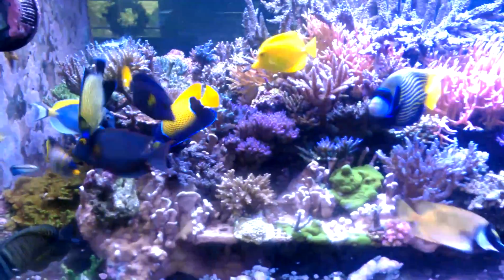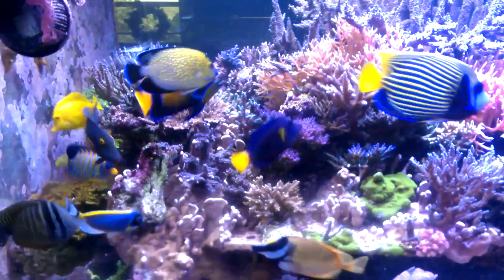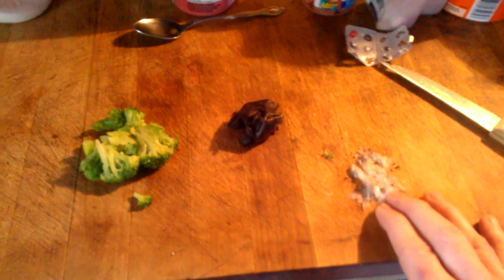So anyway, let's go look at the food, and we'll put some food in here and make these guys happy. Over here, I've got it all ready. This is what they eat. My focus doesn't look really good here. This doesn't look very focused. Anyway, what we have here is a little bit of squid made up. This is a half a sheet of nori and a handful of broccoli. This is what they get every day.